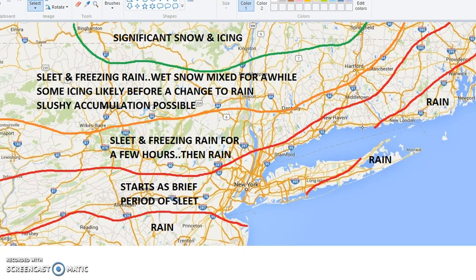I think at this point it's pretty well locked into how this is all going to play out. I don't think the models are going to trend significantly colder or warmer in either direction. So we'll get this out of the way, and then we will move on to whatever we have to deal with regards to later in the week and next weekend, which we will talk about in our long-range discussion a little later today.